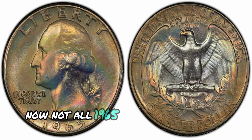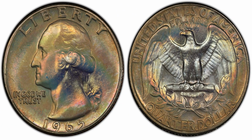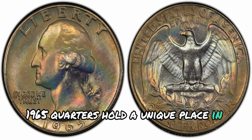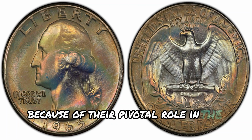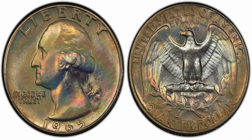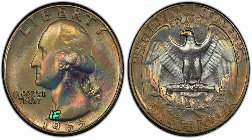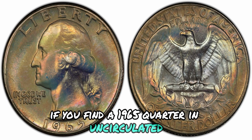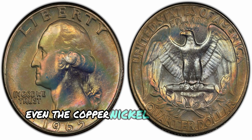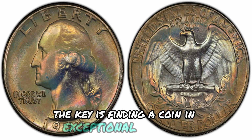Now, not all 1965 quarters are worth millions, but don't be discouraged. Even regular copper-nickel 1965 quarters hold a unique place in coin history. Because of their pivotal role in the transition from silver to clad, many collectors seek them out. In circulated condition, a regular 1965 quarter is generally worth between $1 and $10, depending on its wear and rarity. Higher grades can sell for significantly more. However, if you find a 1965 quarter in uncirculated or near-perfect condition, even the copper-nickel ones can sell for hundreds or even thousands of dollars. The key is finding a coin in exceptional condition.